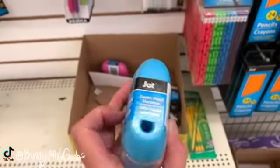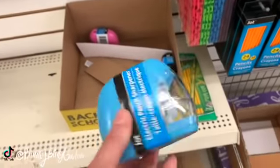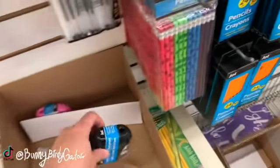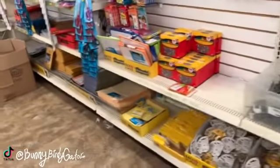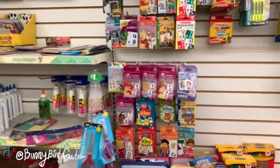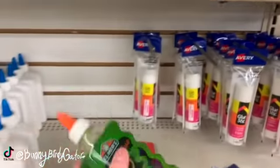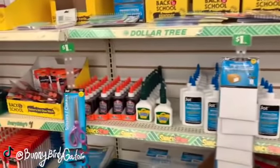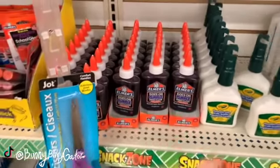Ooh, these are new. Little electronic pencil sharpeners. It feels kind of nice. Let me know in the comments if you guys have tried those. Are they good? Do they sharpen them well, or do they just eat your pencil? I got some of this last time I was here, and I'm glad I did because I only see this one bottle remaining. The glitter glue by Elmer's. We also have the little goes on purple, dries clear.